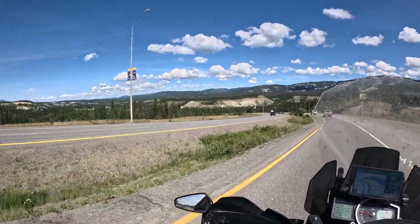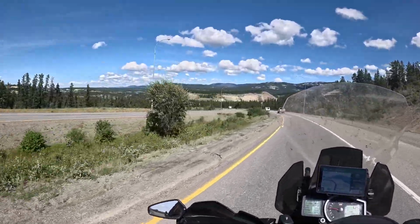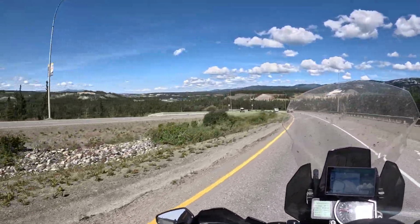Covered right around 440 miles today. We're coming into Whitehorse where we'll be staying for the night. It's just a little bit after 3 o'clock. We were both starving, so we're gonna find something to eat.